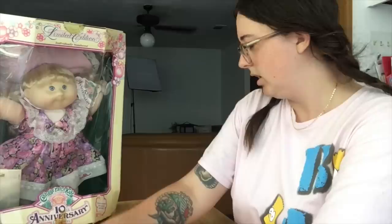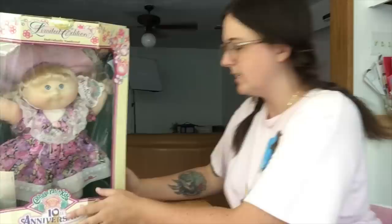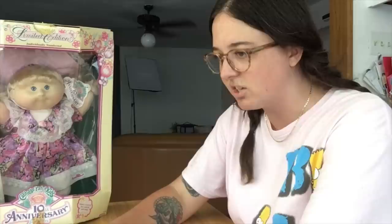31960. Most items, not just vintage items, will have a number on them somewhere that you can tell is what differentiates them. So this little number is right down here. I'm going to type that in and hopefully that'll help us. Yeah, okay, so these are all pictures of this exact doll.